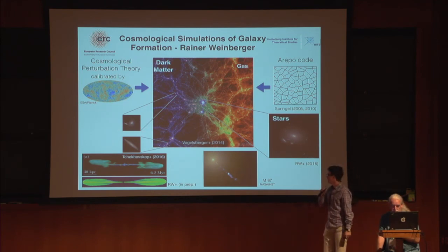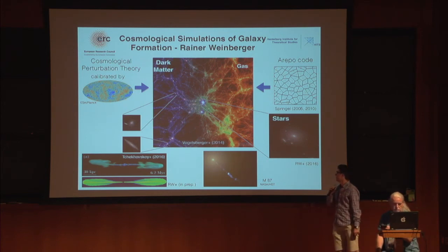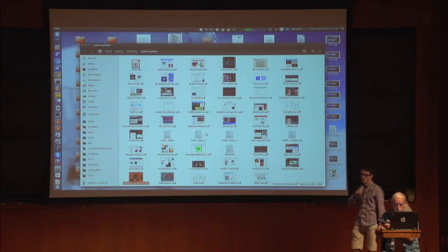So my work in this whole project is mainly studying the effect of supermassive black holes and AGN jets on this formation process and trying to make sense of small-scale simulations in this large context.